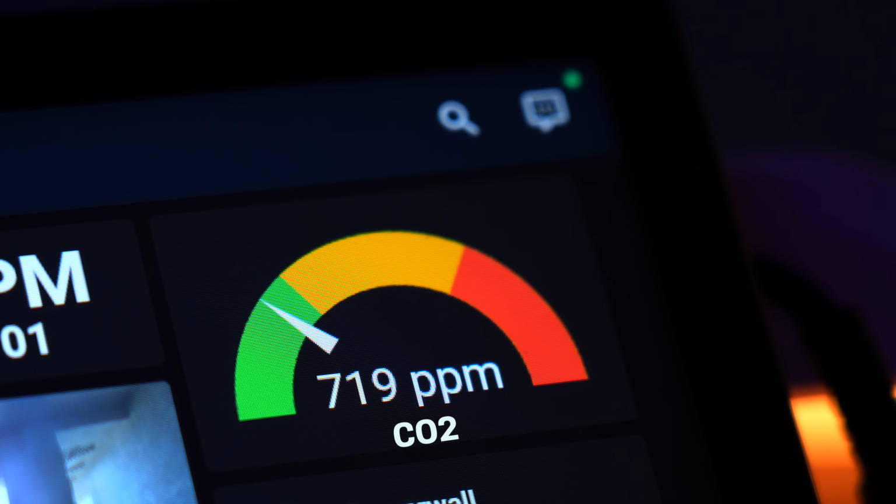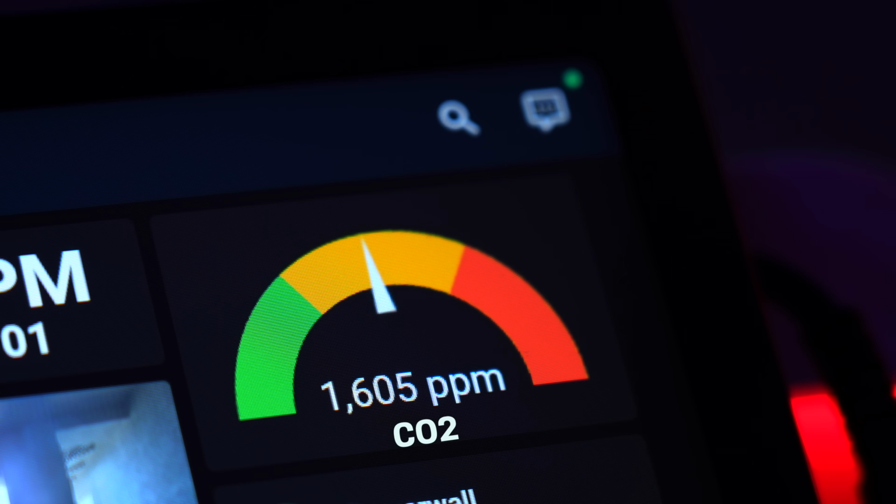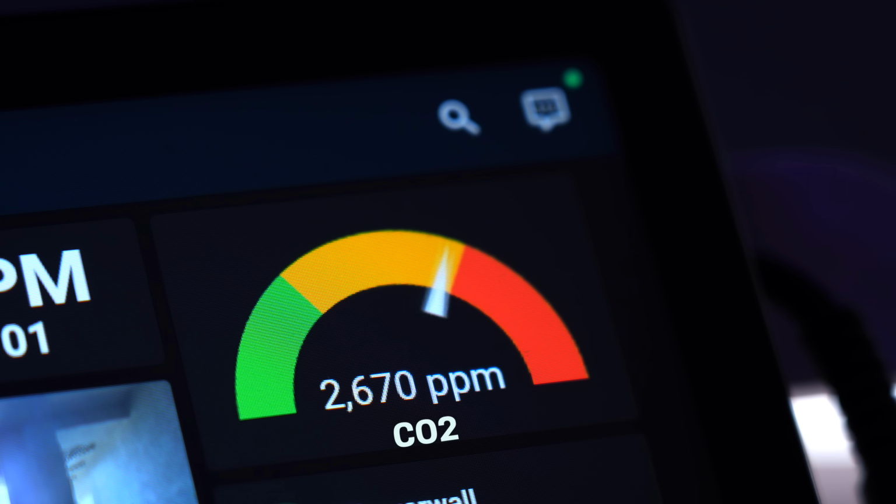I was not aware that when there's too much CO2 in the room, cognitive abilities can drop 10 to 50%. And this isn't just some made-up statistic. Every time the CO2 sensor would go to a high level, my mind would feel foggy and I would work slower. It's crazy how accurate it is.